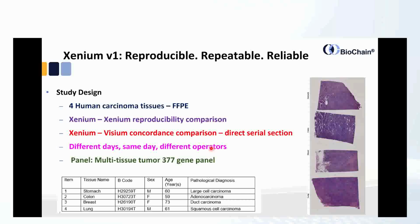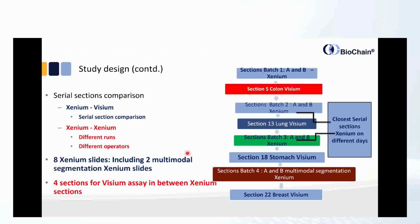So we really went ahead and did this. We are still digesting the results. It's just so many results. We need an army of bioinformatics people to really work on this. So I'll just give you the basic study design. Once we made the TMA, we made sections. We call it the first batch. We did Xenium, and then the second section, the serial section, was the colon. And then we made another couple of sections. These were done a little bit further apart, on completely different days, right? These two, batch 3 and 4.